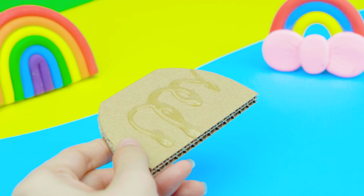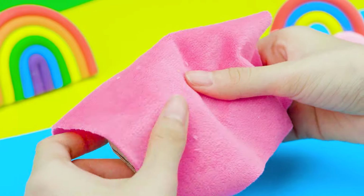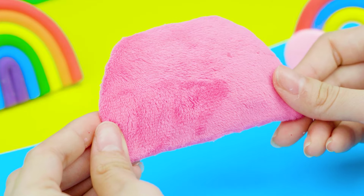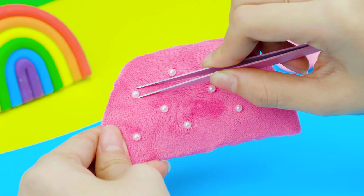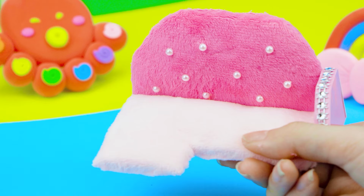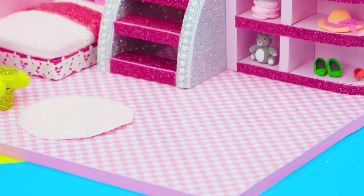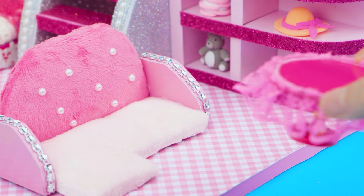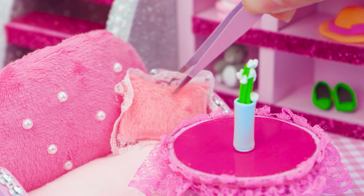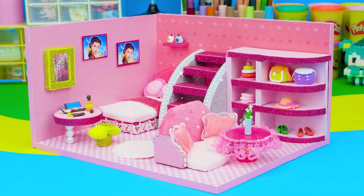Sofa. Our friends can sit to small talk when we invite our friends to come. I used a pink fabric to cover cardboard and glued them. Put the coffee table here. This house is completed. I really like this.